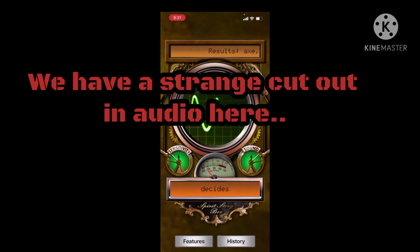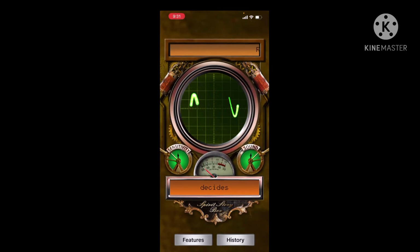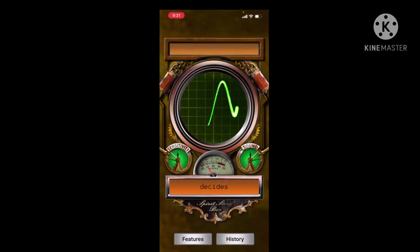When you go into an investigation, just like I've said multiple times over multiple app tests, spirits do not act on command. They communicate when they want to, however they want to, when they feel like they have the energy to do so. So just because we're not getting any responses right now doesn't mean this app doesn't work. It just means that the spirit right now might not be willing to communicate or may not be strong enough. So I'm going to pick this up. I'm going to move to a different room. Let's try it out here in the kitchen.